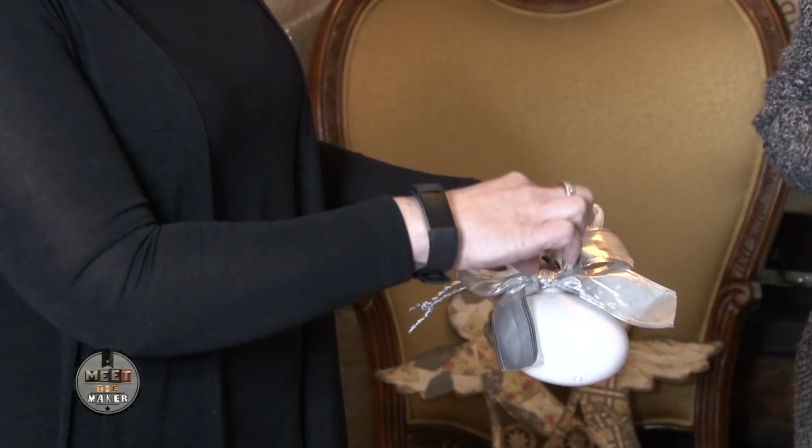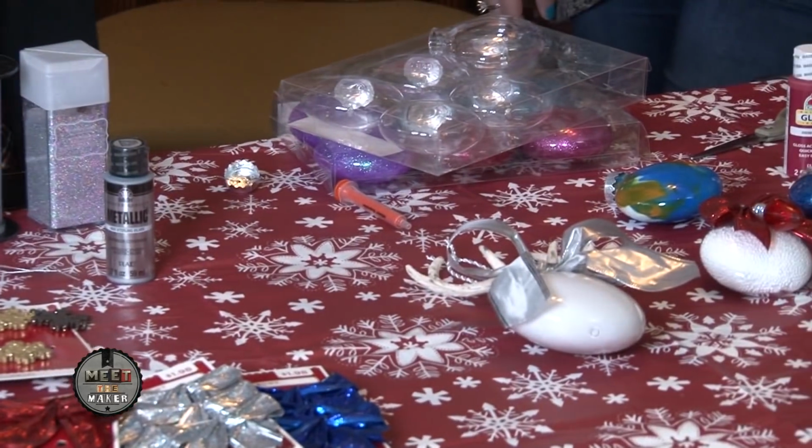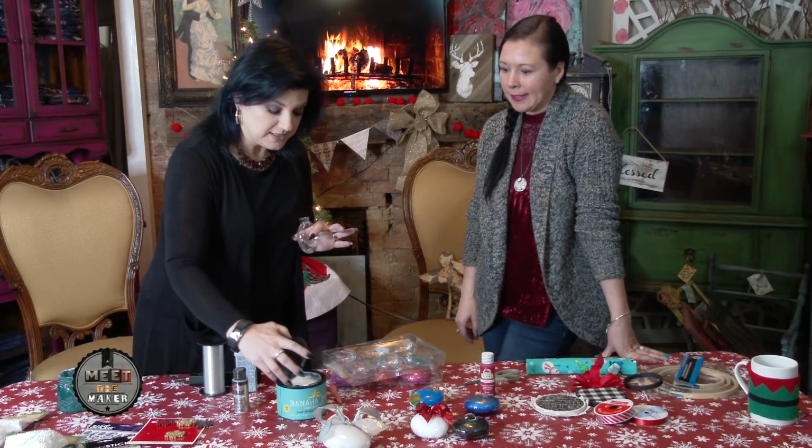I think I'm going to add something else in here. I think maybe a bell or something. It's just a little too plain for me. But we are going to make one of these. So where did I just put that? There it is. Look, it blended in there. Yep. Okay, so the tricks to this. I like it when a little bit of poly. A little bit of poly.